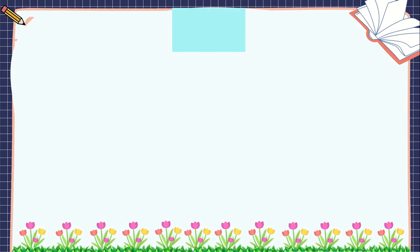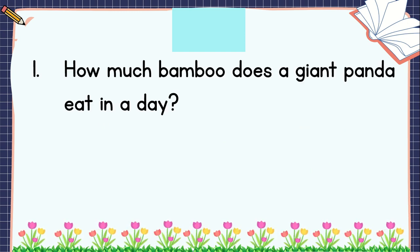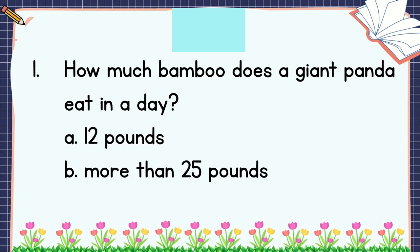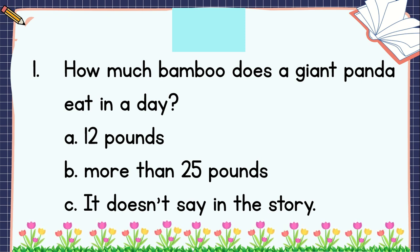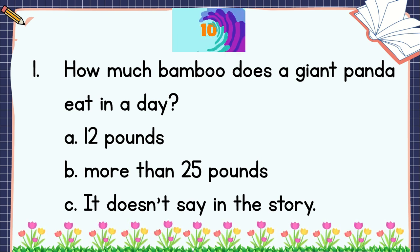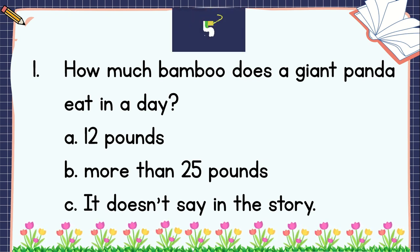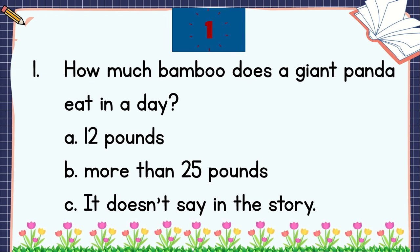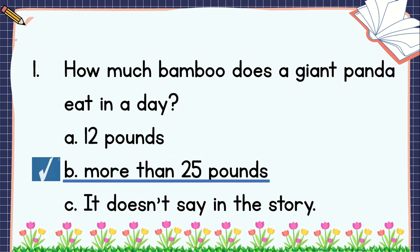Good job! This time, let's answer the questions from the story. 1. How much bamboo does a giant panda eat in a day? A. 12 pounds. B. More than 25 pounds. C. It doesn't say in the story. You're right. The correct answer is B. More than 25 pounds.